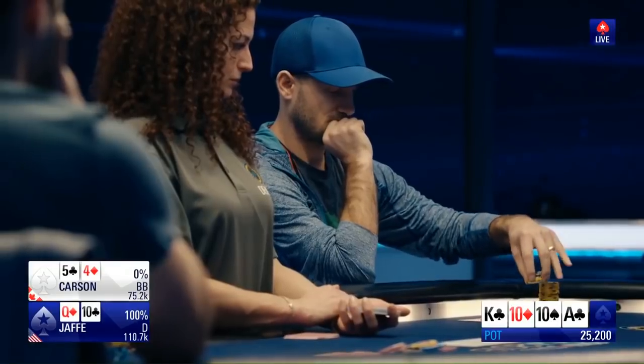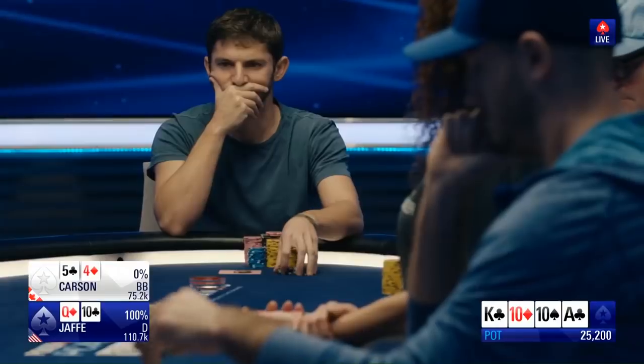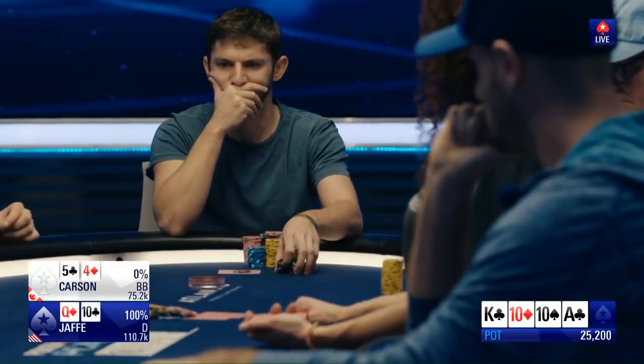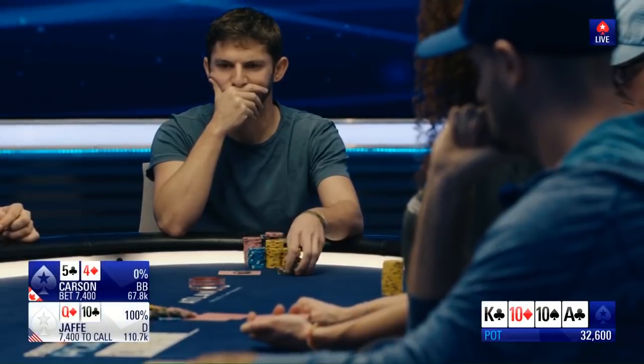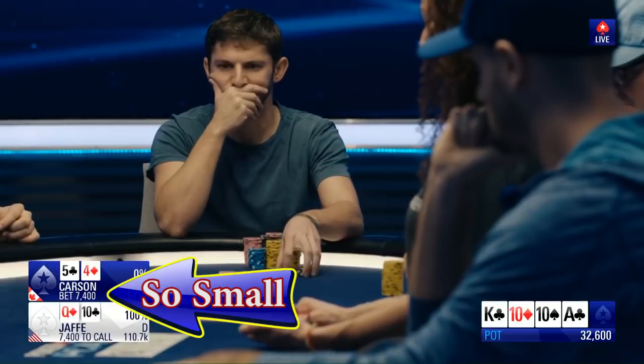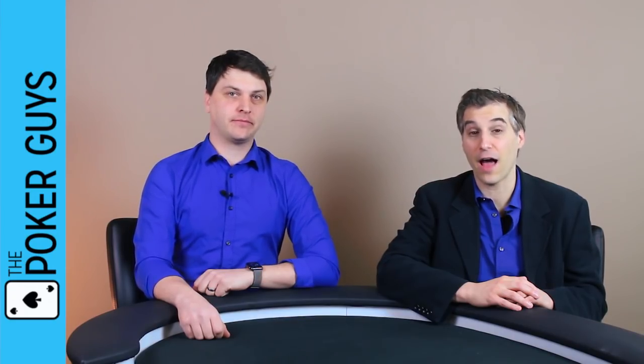And Carson bets tiny now, and I like that a lot because Jaffe has a lot of hands that are better than 5 high. Pretty much all of his range is better than 5 high. If he has 8-9 suited here, he's got to fold on this ace. So when Carson bets tiny, he's achieving his goals pretty much similarly to if he bet bigger, right? I think so. I mean, Jaffe can also have some pocket pairs that he decides to check back on this flop. And now the ace comes, and he just feels like he has to give up right away.